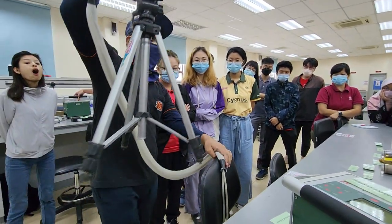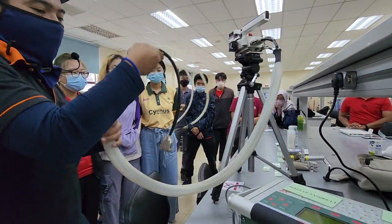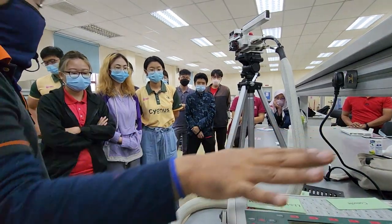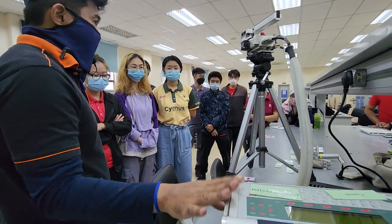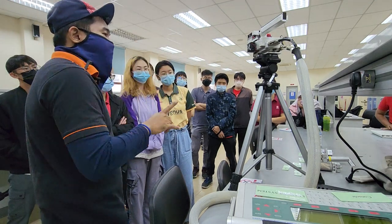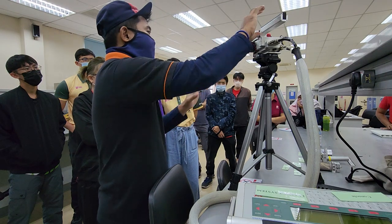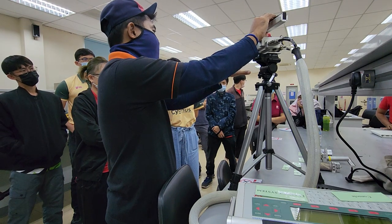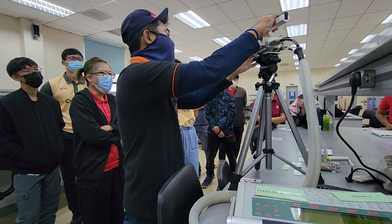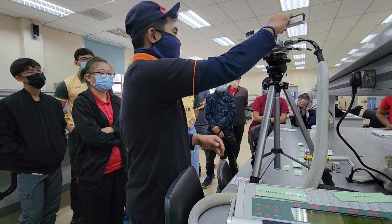Let's see this guy here. Whatever you have set on this console, the signals will be sent to the measuring chamber here. This measuring chamber is the important part of this thing, because this is where you put your plant, not the entire plant, just a leaf. Usually a leaf. Can it be a stem? Sometimes you can, because some stems look like leaves.